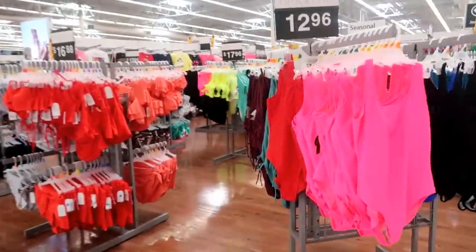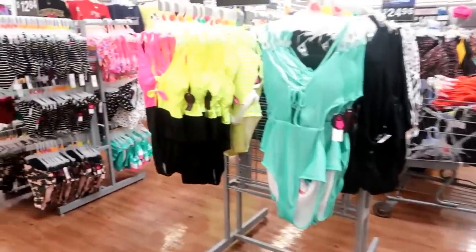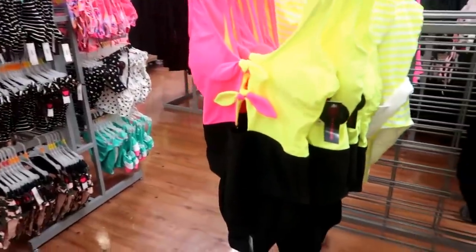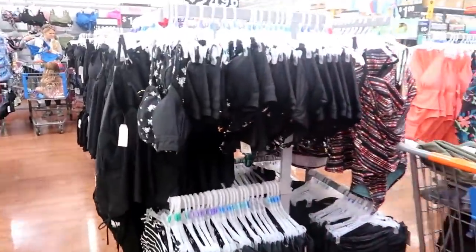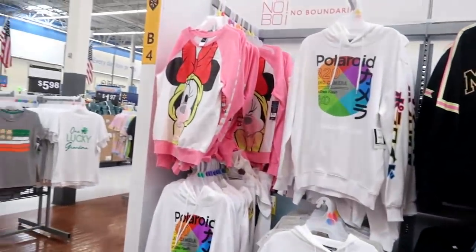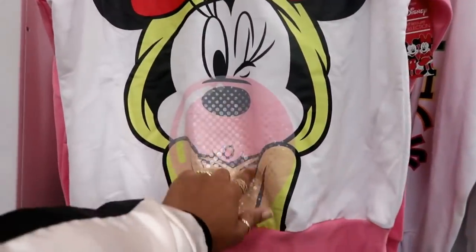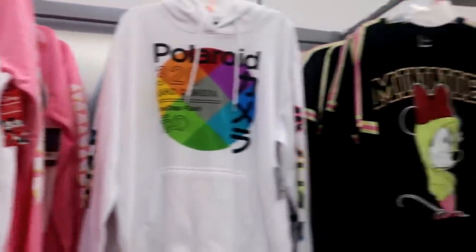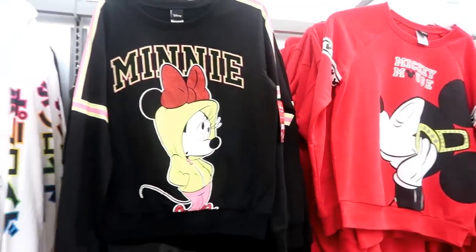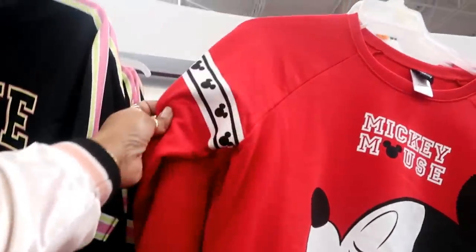Okay, so I just walked in and my store has a lot of bathing suits out. Look at that with the three colors. That's kind of cute. I mean, they have so many. I was looking at them and I was like, oh my goodness, they are super cute. Oh, they added some new sweatshirts. Minnie Mouse, she's blowing a bubble. That's cute. $14.88 for these. Oh, look at her right there. And then you got Mickey Mouse with the headphones on, the red and black on the arm.